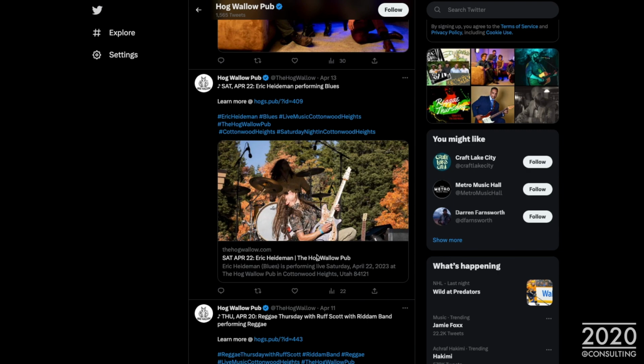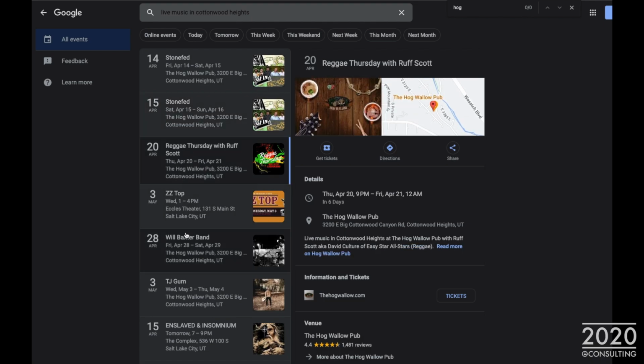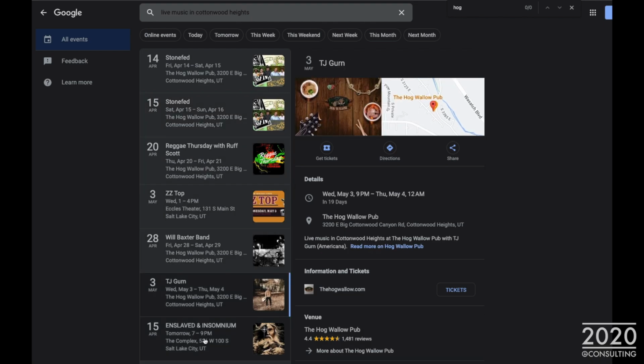on the clicked event. A huge part of this automation is having your events show up on Events Near Me. This is completely done automatically through the website. As we can see, tonight's show for StoneFed shows up. Got the venue, live music in Cottonwood Heights at the Hogwalla Pub with StoneFed, the genre, and we can learn more about the event here. And again, of course, it goes right to the one-page experience starting with the event information. As we look through here, we'll see that a lot of the events listed are coming directly from the website.